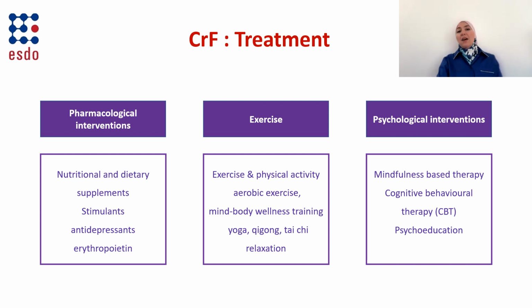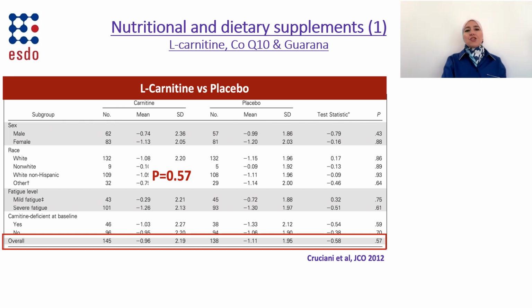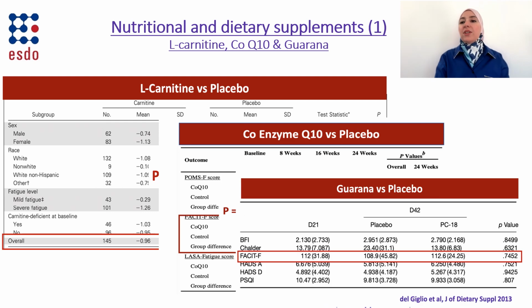Okay, so after assessment, additional interventions may be introduced, like physical, psychological, and sometimes pharmacological interventions, and in many situations, the combination of approaches must be used. So let's start with this last one, the pharmacological intervention. Actually, many studies showed interest in the use of some dietary supplements for the management of CRF, but clinical trials and systematic reviews found no effect of L-carnitine, coenzyme Q10, and guarana on fatigue in survivors.